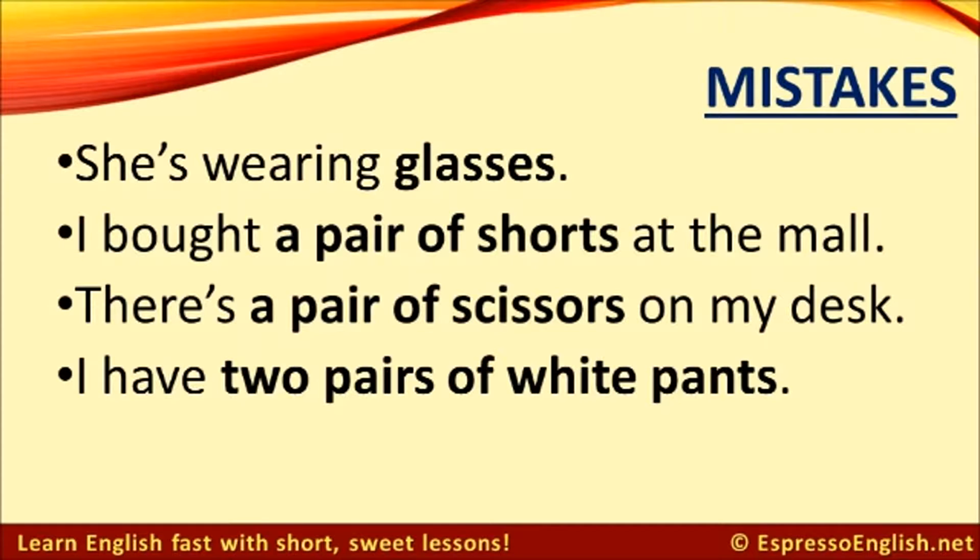For example, she's wearing glasses. I bought a pair of shorts at the mall. There's a pair of scissors on my desk. If you want to refer to more than one item, use 2, 3, 4, etc. Pairs of pants, shorts, glasses, scissors, and so on. For example, I have 2 pairs of white pants.